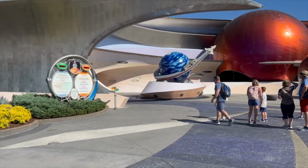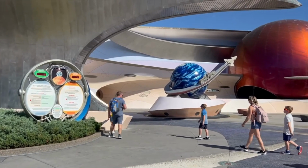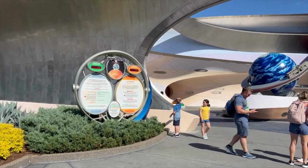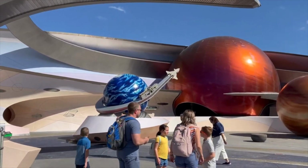Next up for me is Mission Space. In Mission Space, you are an astronaut training to go to Mars. And there are two different sides. One is Earth and one is Mars. Earth is much less intense than Mars.